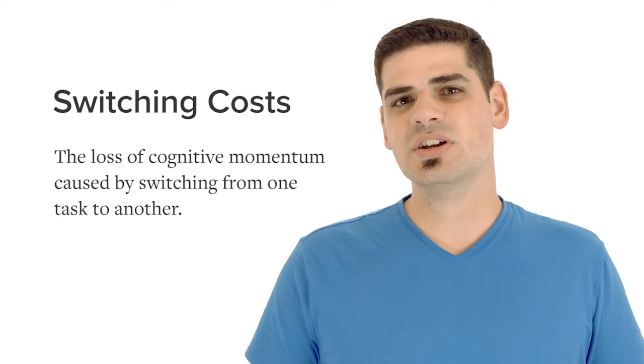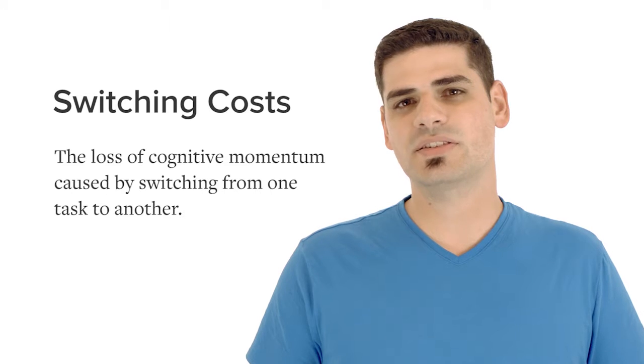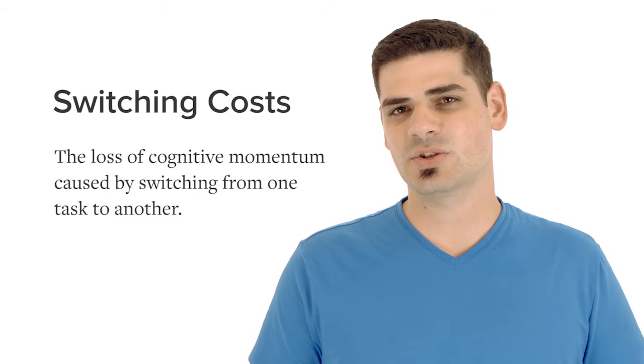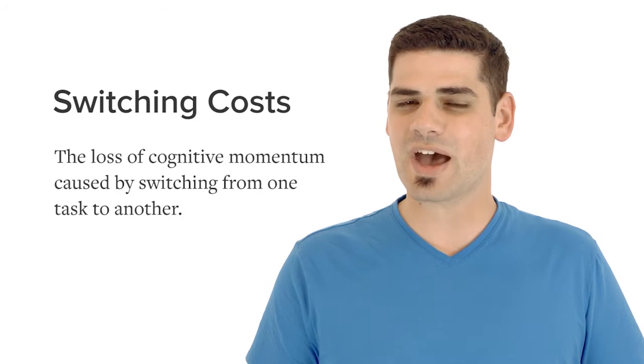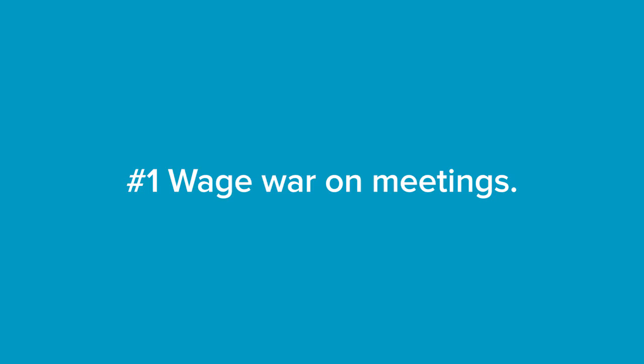Most productivity vampires all have one thing in common: switching costs. Switching costs are the loss of cognitive momentum caused by switching from one task to another. Some people call it multitasking, and it's been proven to be bad for productivity. As a manager or leader, you can help reduce task switching and dramatically improve your team's productivity by implementing these 4 simple hacks. Number 1.